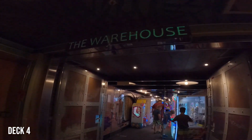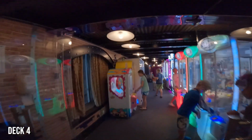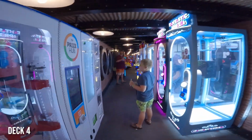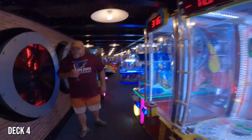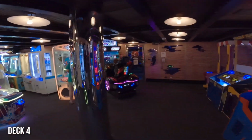Also in the very back of the ship is the warehouse. This is the arcade room. You really have to do some searching to find this place. I just found this place simply by wandering around the ship. It's at the very back, ducked off literally in a corner. But you come here, all ages, and you just have a ball.